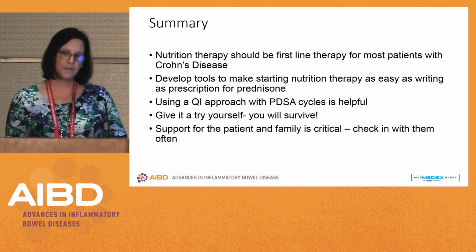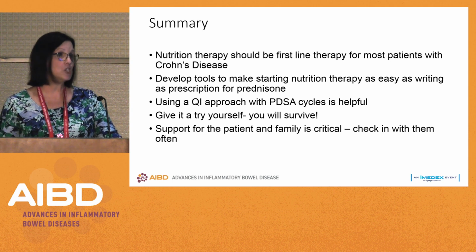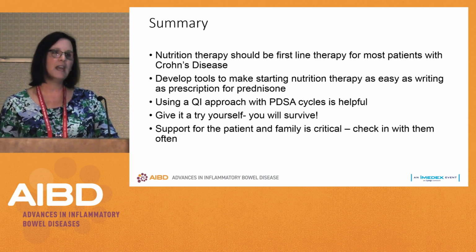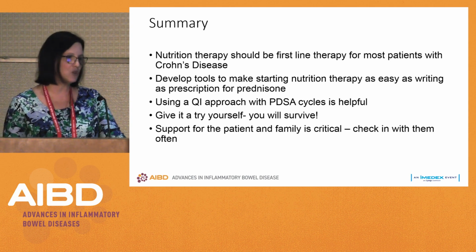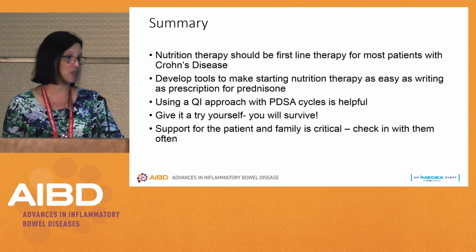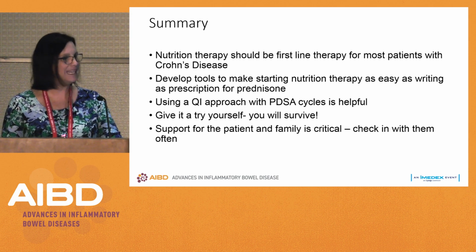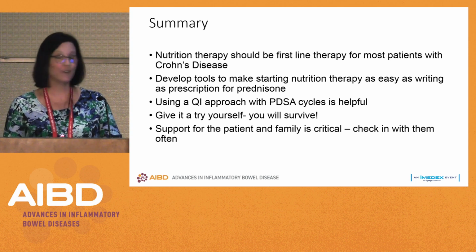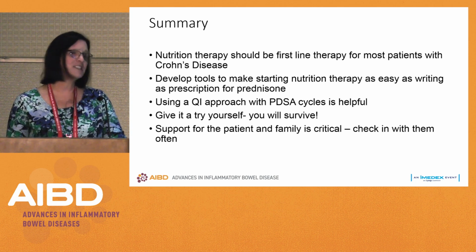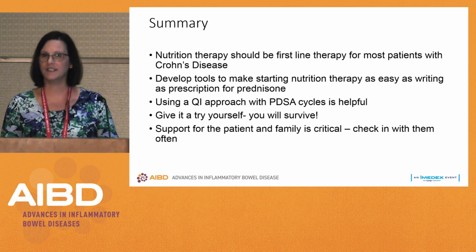So in summary, nutrition therapy should be the first-line therapy in most patients with Crohn's disease, and it will help you in your institution to develop tools to start making nutrition therapy as easy as writing a prescription for prednisone. Using a QI approach with multiple PDSA cycles is helpful. Give it a try yourself, because you will survive, I guarantee it. And support for the patient and family is critical, so check in with them often to make sure that they're doing okay.